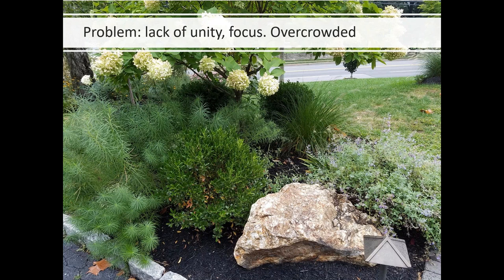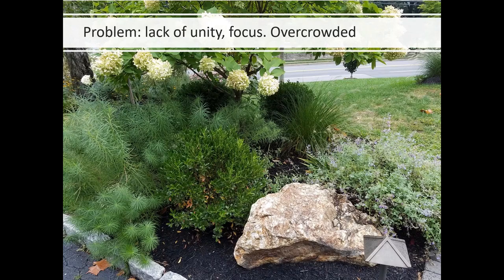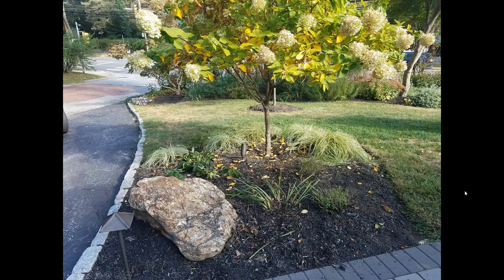It also lacks unity. It's just too many things, too busy, and you don't really know what to look at. Am I supposed to look at this rock? Oops, but I did. Am I supposed to look at this rock? Is that the focal point? Is it supposed to be these guys here? Can't really tell.